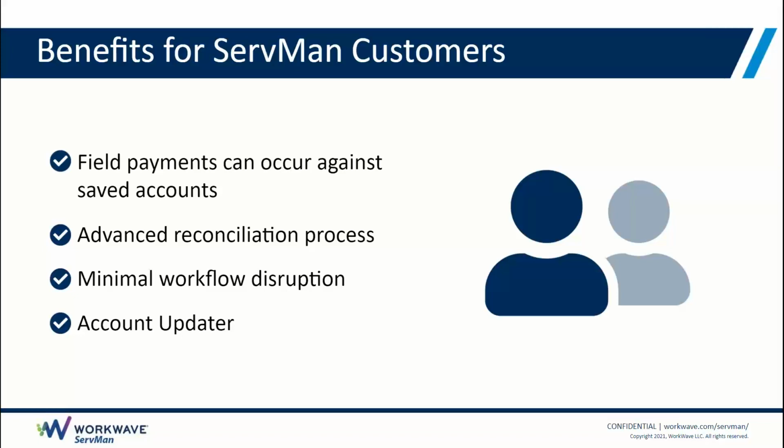There's also this advanced reconciliation process that I mentioned. This was written specifically for WorkWave Payments by our developers. Basically, you get a daily transaction file emailed to you every day from WorkWave Payments. And we've developed an import tool, essentially, that can import that file. It reads that file and matches it up against all of your data in ServMan. What it helps you do is narrow down any place where those numbers might not match up. So it makes sure that your financials align 100% with your payment receipts. It is a tremendous tool. It provides so much additional insight into your credit card transactions than you've had before inside ServMan. And it's a really cool bonus feature that is coming with this.